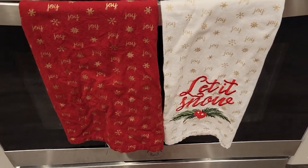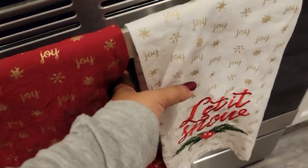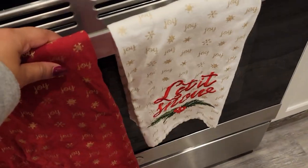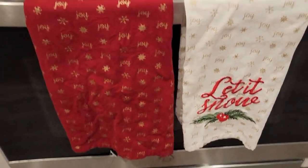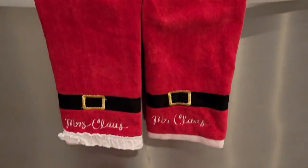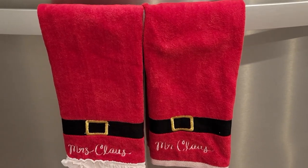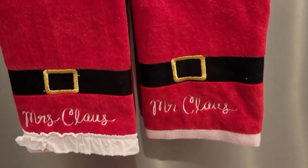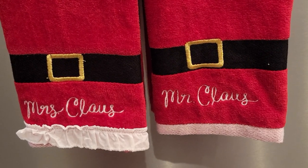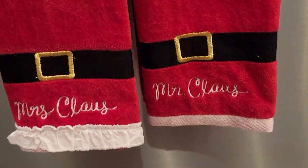I of course had to whip out my Christmas linens. So here I have my Christmas dish towels. They are so beautiful. They have this foiled writing and it says let it snow, and in the foil writing it says joy. And then on the fridge I have this Mrs. Claus and Mr. Claus hand towel set, which I can't remember where I got it from, but these are so cute. I believe I got both sets from HomeGoods, but the Mrs. Claus is my favorite, of course, because of the little ruffle at the edge.